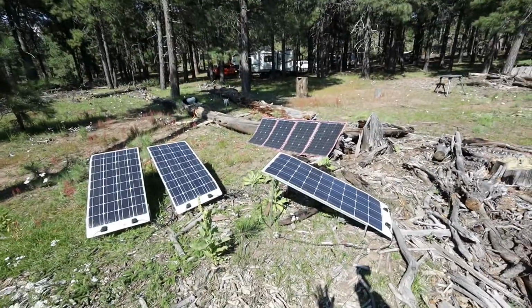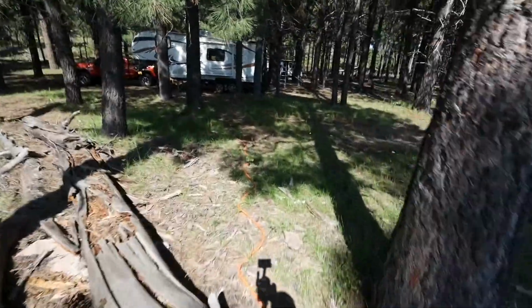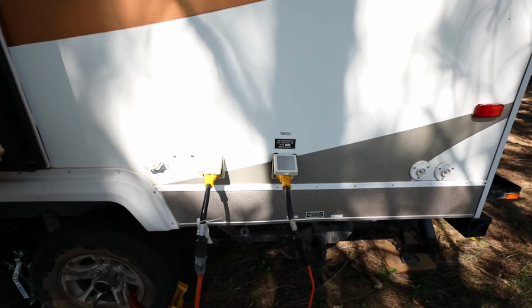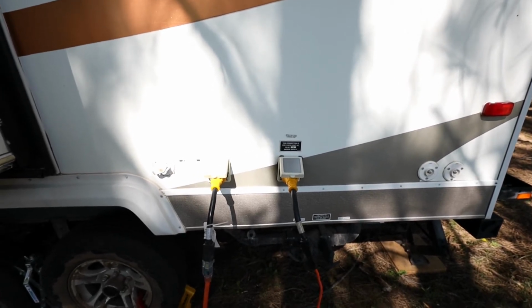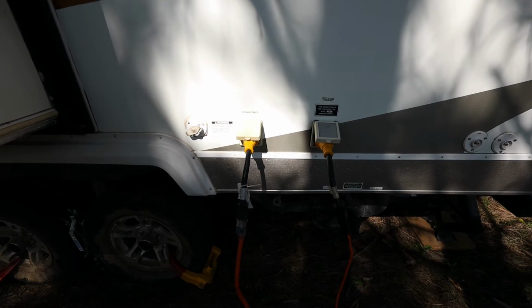So we got the solar portion of it, and you can see the cord that I run. It's a 10 gauge cord. And then they plug into the trailer here. The one on the right is your 120 volt AC, so like the generator or shore power. And then on the left is the solar input.